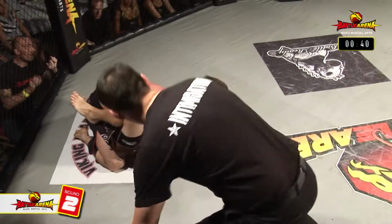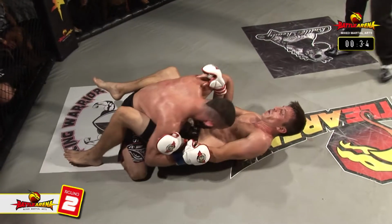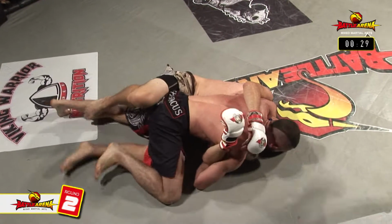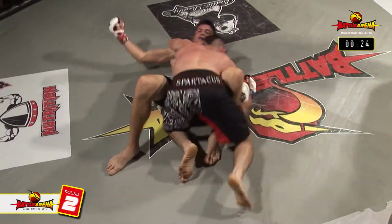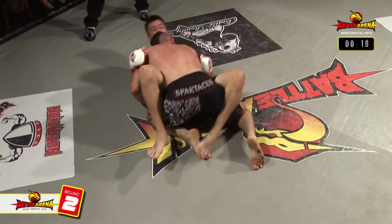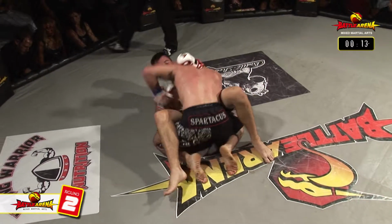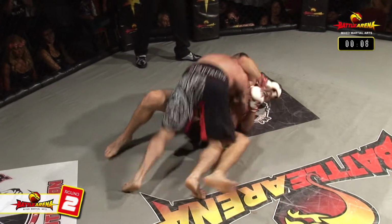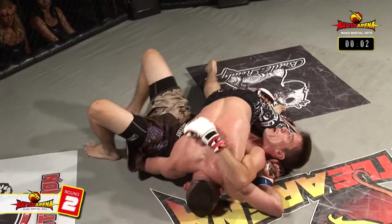He's got a guillotine again, but I'm not sure how deep it is from here. No, he's not there. Heels there to the thigh. Yeah, that's nice heel strikes. Ten seconds left, tries to hop over to side control. Just gets it. Nice.